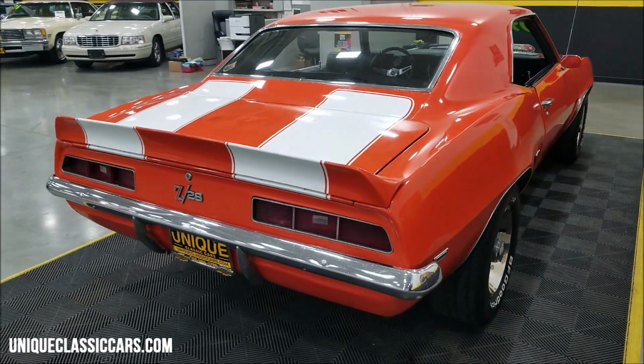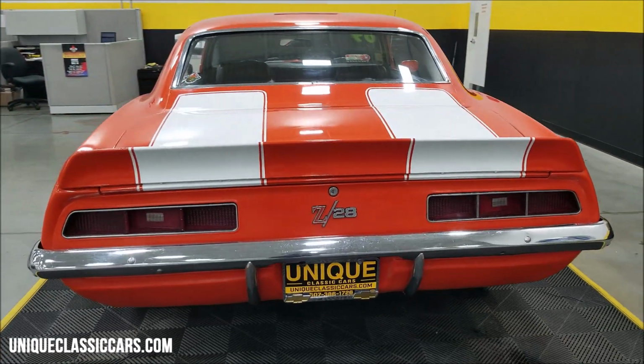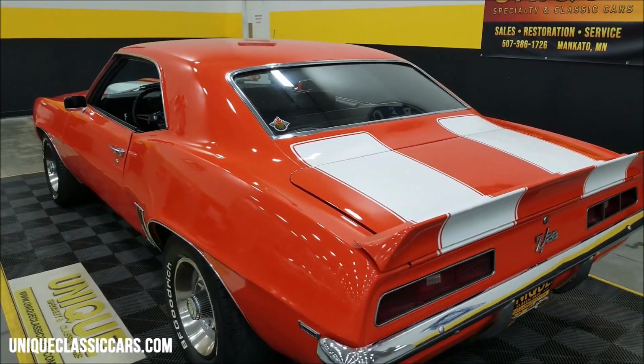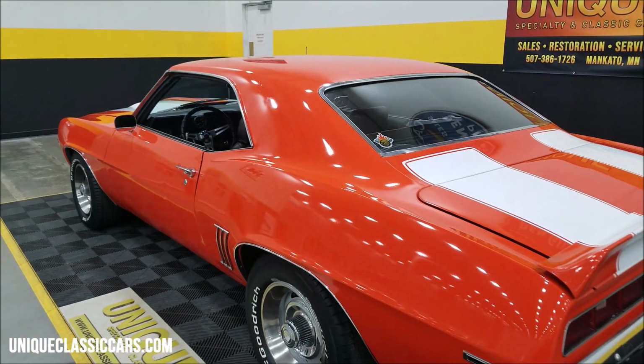The gentleman that brought this to us on consignment considered the condition as far as the paint, what have you, when the car was priced. So if this was perfect, brand new paint out of the booth, all 100% redone, obviously it's going to be thousands and thousands more than it's listed for.